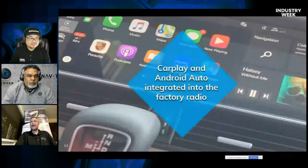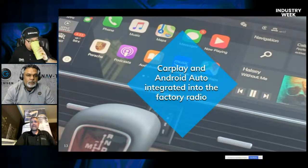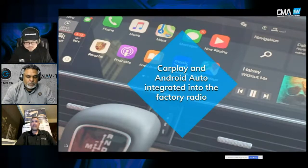And speaking of that, we're about to talk about other technology you can add to a factory vehicle that didn't exist at the time the car was built. Again, like rear view cameras, we have a lot of these things. CarPlay and Android Auto has been huge. The benefits are content and streaming services.